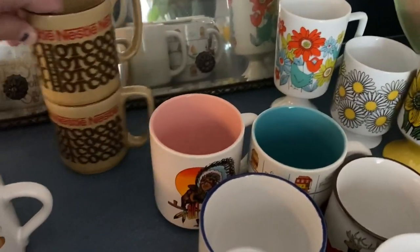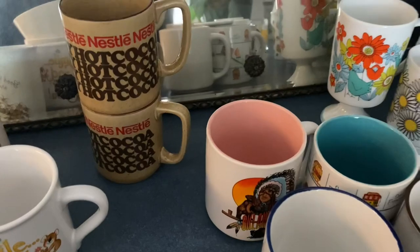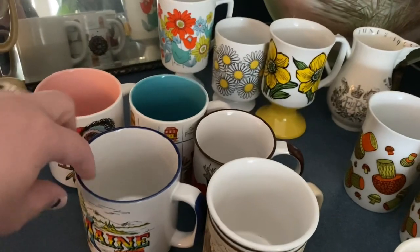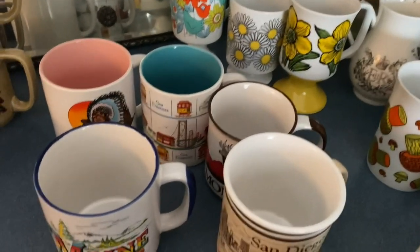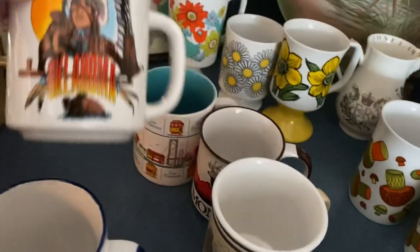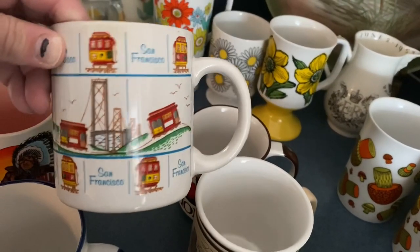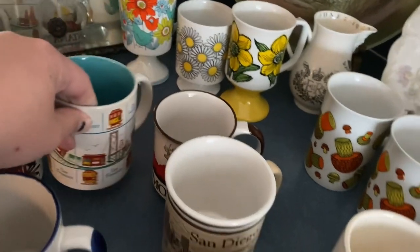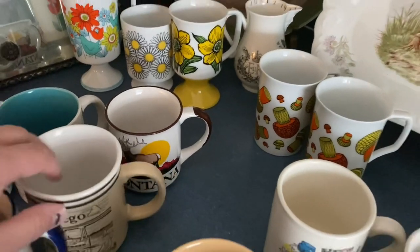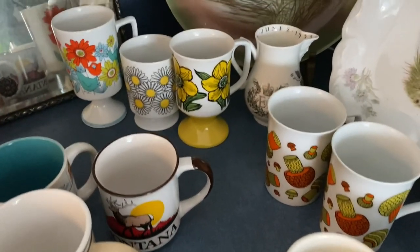Then I have these Nestle mugs that, in my opinion, are kind of ugly, but Jordan really likes them. So chances are they'll be ending up back on the shelf. Then I have a series of old state mugs. I've got Maine, Oklahoma. This one's an old San Francisco. It's pretty cute. San Diego and Montana. My husband's from California, so he'll probably keep one of the two California mugs, but we'll see.